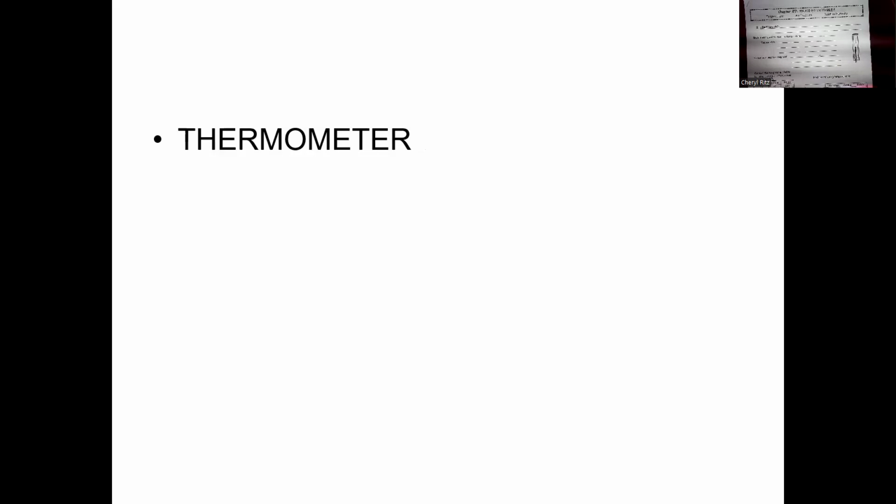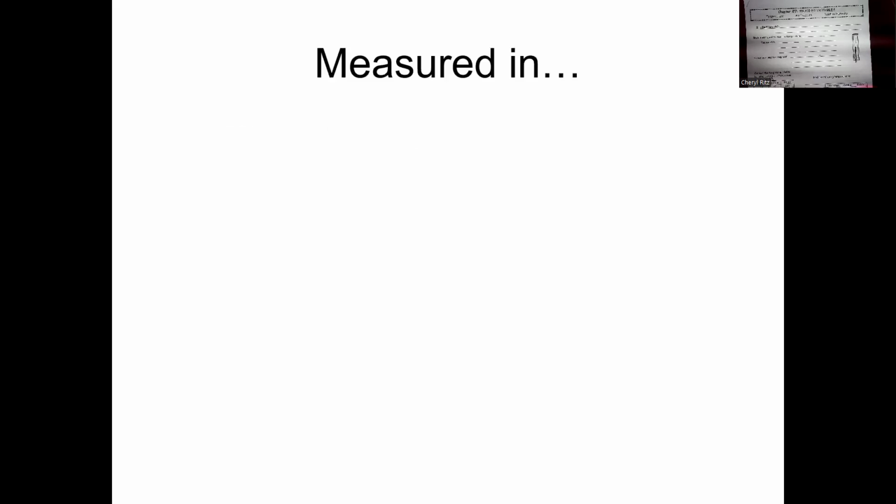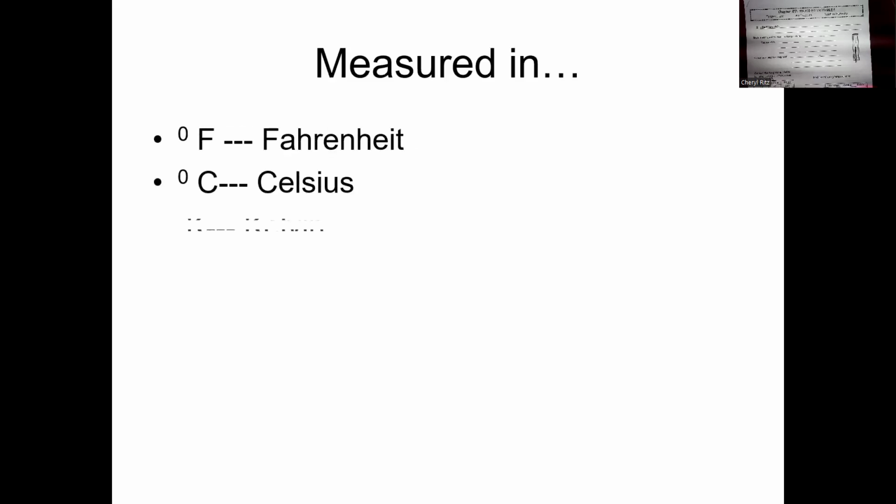It's measured in, and I have 3 blank lines. What are the units used to measure temperature? Hint: you did them last night for homework. Celsius, Fahrenheit, and Kelvin. There is a blank on one side and then a space and a blank on the other. I was thinking you would go degrees F and then Fahrenheit, but it doesn't have to be that way. Just list all 3 of them.